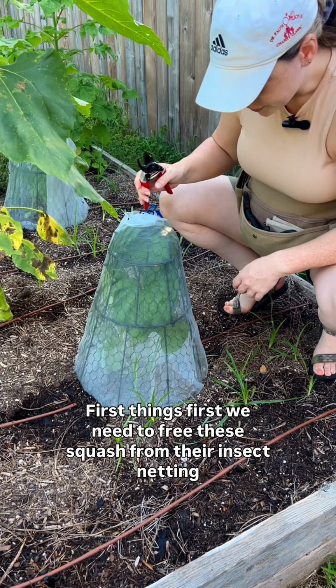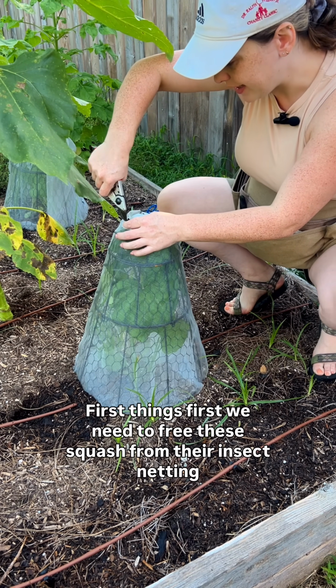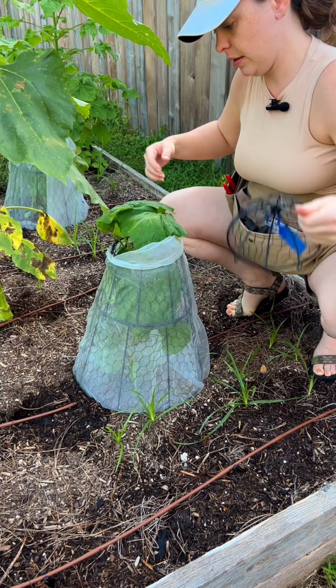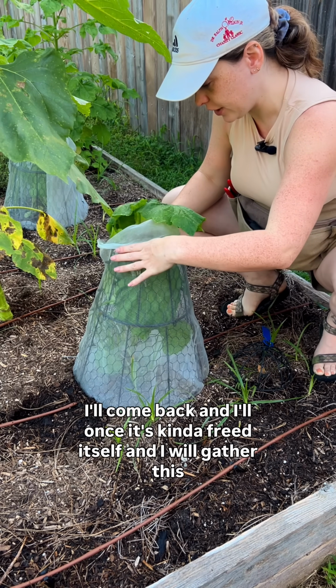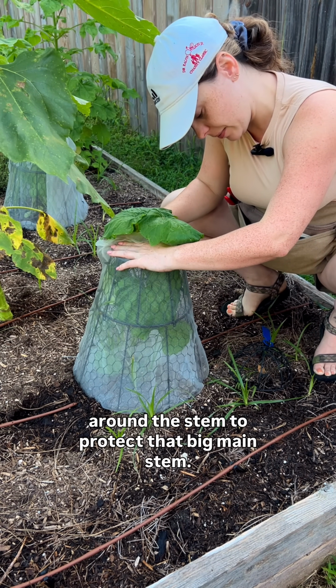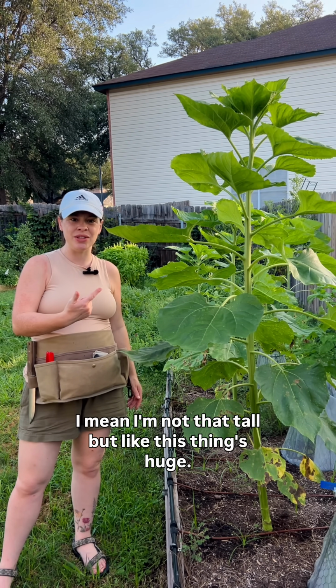That'll work. First things first, we need to free these squash from their insect netting prison. Whew. Okay, she can breathe. Tomorrow I'll come back and once it's kind of freed itself, I will gather this around the stem to protect that big main stem. Talk about how tall this thing is. I mean, I'm not that tall, but this thing's huge.